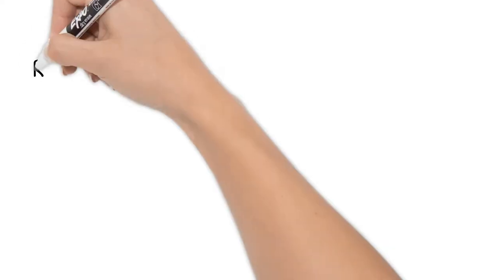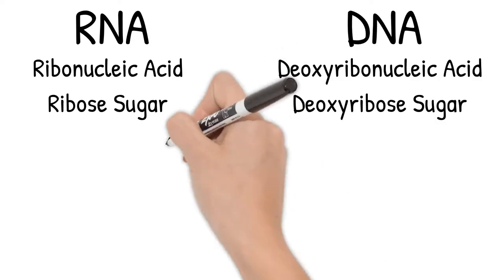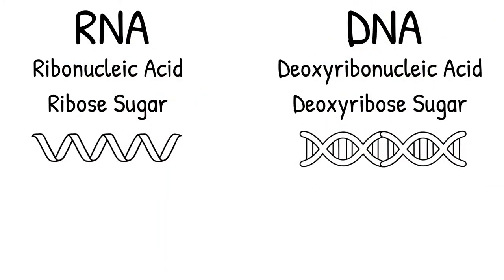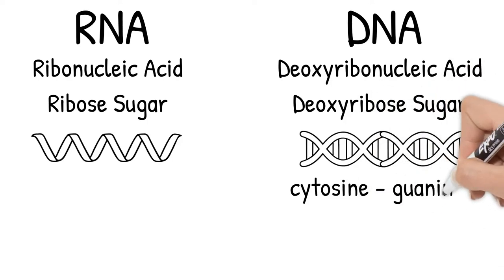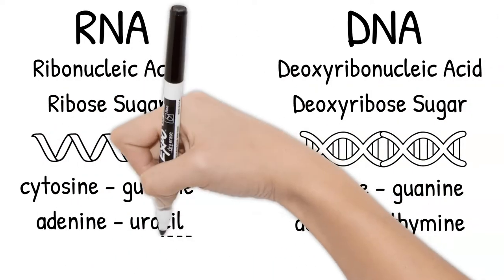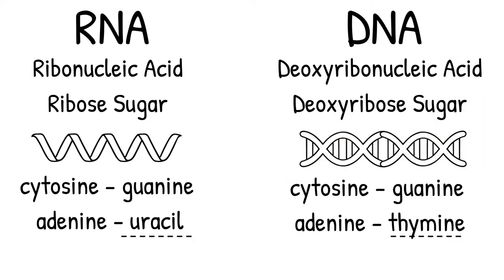RNA is ribonucleic acid. It has a ribose sugar instead of a deoxyribose, like DNA has. RNA is a single helix, not double-stranded. And RNA does not have thymine like DNA does. Instead, it has uracil as a base, and this pairs with adenine. There are some other differences between DNA and RNA, but these are the big ones.